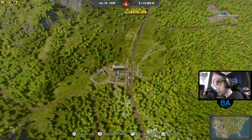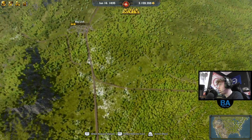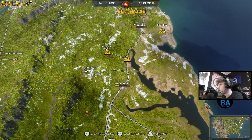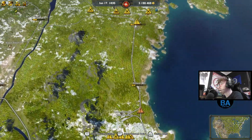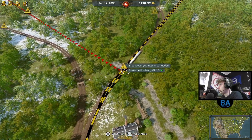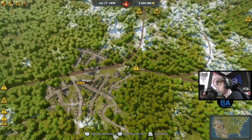Does Big Lick have a maintenance place? It does. Right, that's fine then. No, we're all good. There's one train which... Oh, hang on. What's going up here? What's broken down? You've broken down. That's not great, breaking down there. A small breakdown.